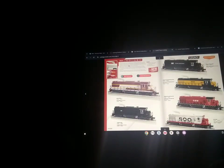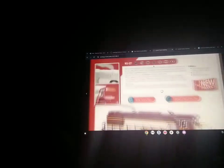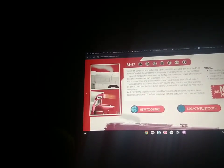Now we're moving on to the Legacy diesels. They have the RS-27s. They have Alco, Conrail, Soo Line, Green Bay and Western, Chicago Northwestern, and Penn Central. And like for the Legacy steam, it's different. The features are on pages 34 to 35. They have a length of 14 and 7/8 inches and a minimum curve of 031.